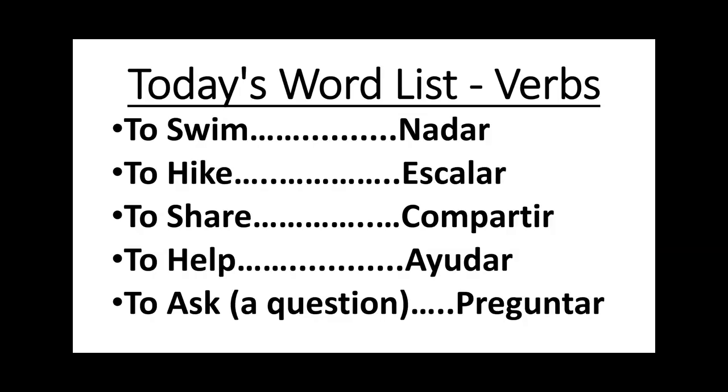The verbs we're going to be learning today are to swim, nadar, to hike, escalar, to share, compartir, to help, ayudar, to ask, as in to ask a question, preguntar.